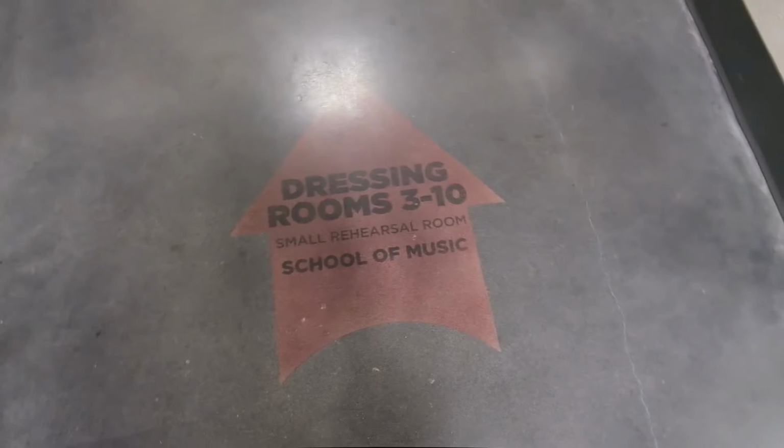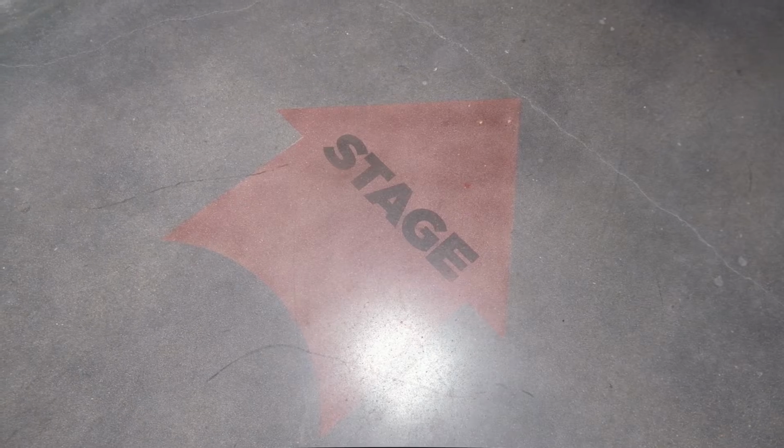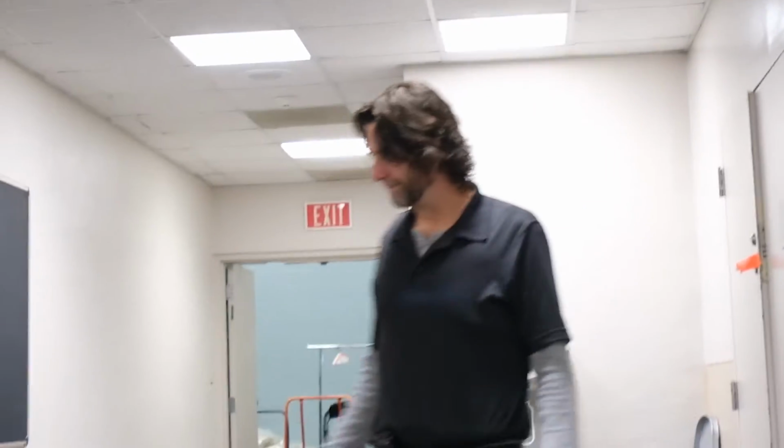So we're about to walk backstage. Welcome to backstage. If you ever get backstage and you need to find your way back, you can always look at the floor because we have nice little maps on the floor as to how you can get around the building. This is one of our many projects that we did during the summer.